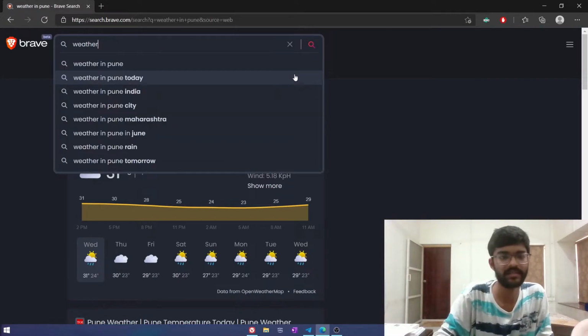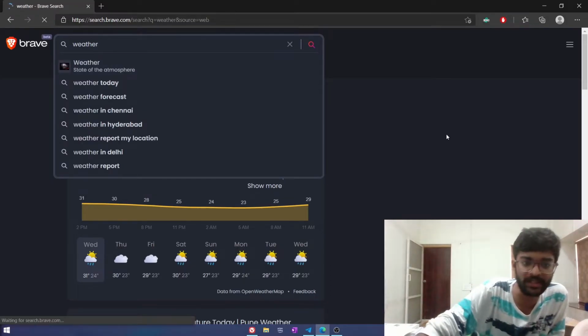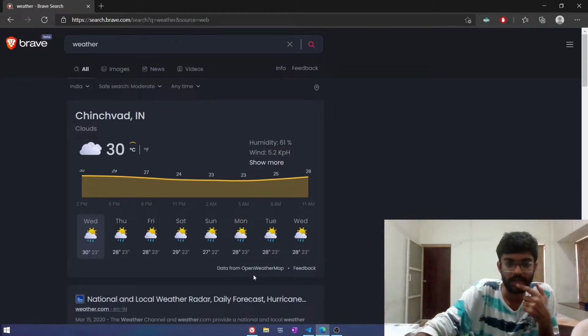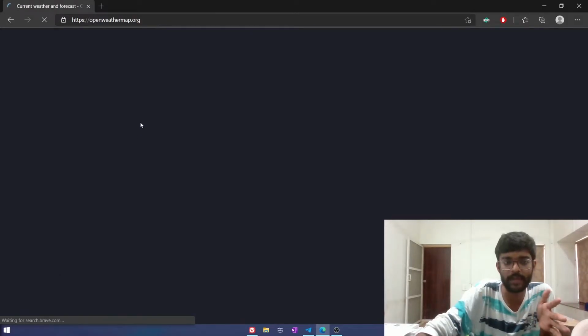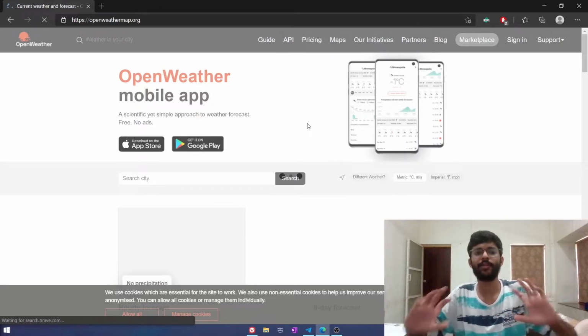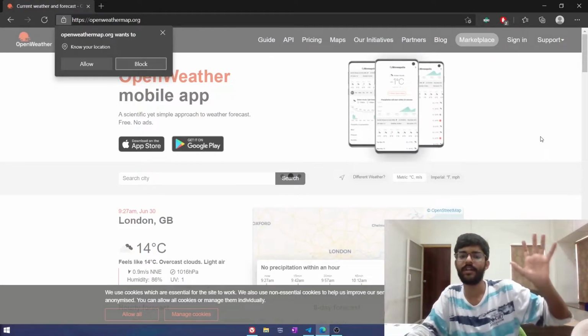Now let me just. So obviously with just weather, it will also give us that. So now it's giving us in Chinchwad. Fine, I guess. Data from OpenWeatherMap. So now first of all, let me just check what OpenWeatherMap is. I believe I know. Yep. So what OpenWeather is, it's like an open source sort of concept.